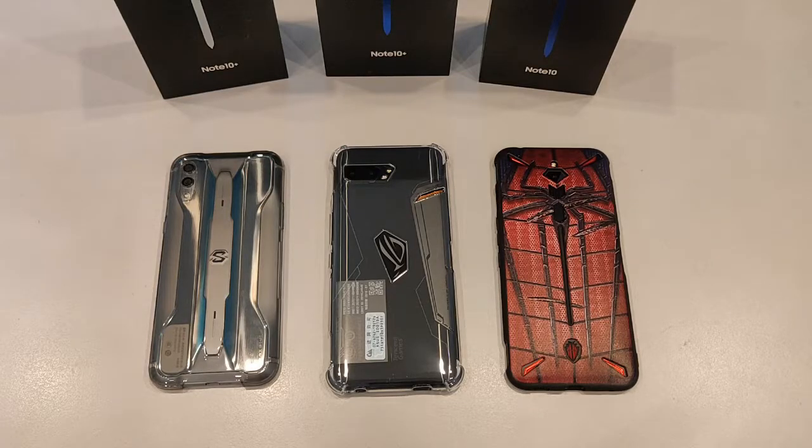Asus ROG 2 full review. So I've been using the phone as my daily driver for a couple of weeks now, almost 2 weeks, and I wanted to share what I think about the phone. So let's start out with just the specs so far.